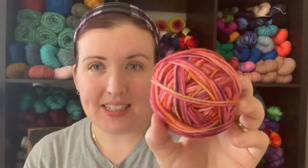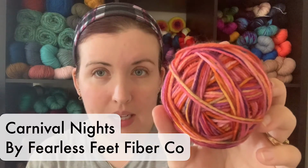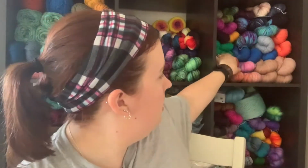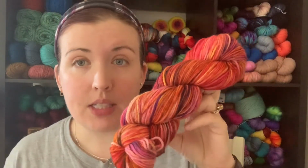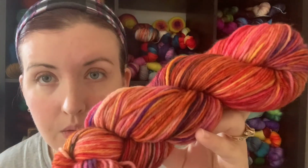And one of the reasons I'm so excited about this is because this is yarn that I dyed. This is my Carnival Nights colorway, and it's on my Polworth DK base. And I'm really, really excited to be knitting up my own yarn. I've set a goal for myself for this year that I want to knit my own yarn more. So let me show you in the skein. From the colors in the skein, I was expecting this golden brown to be more prevalent than it actually is knitted up.